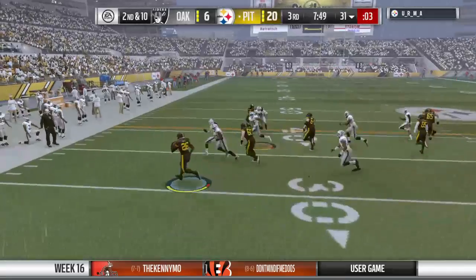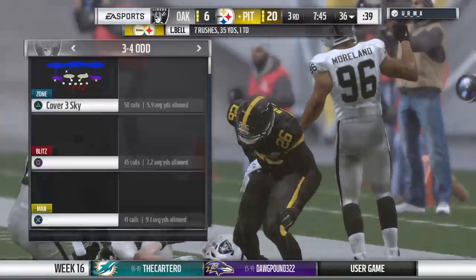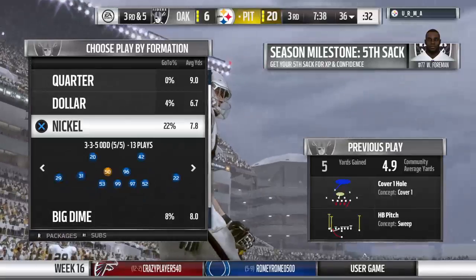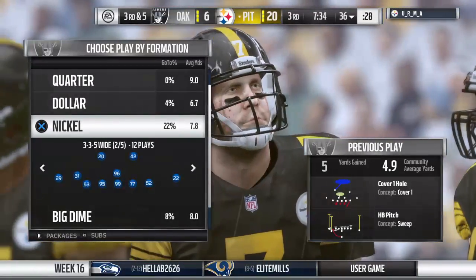On second down, it's Bell. He takes this one across the 35 to the 36, a gain of about 4. He's brought down that time by a couple of Raiders. And third quarter here, you've got the lead. This is where that strong run game can really benefit you. Stayed in bounds there, kept the clock going.